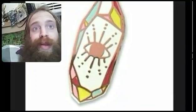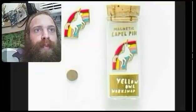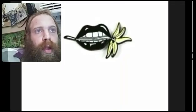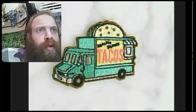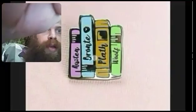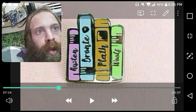They represent different keys put together. Dude, Where's My Car? It's insane. Alice in Wonderland, a unicorn with a rainbow. Snow globe, which is like the artificial reality. Black lips, craft life. You see a glue gun a lot for cum. Taco truck, a narwhal. Sloths. Sloths is a big one. I don't know what it is exactly with sloths, but yeah.